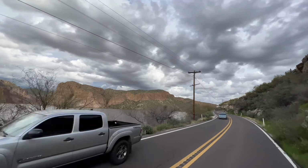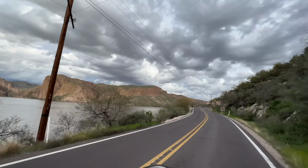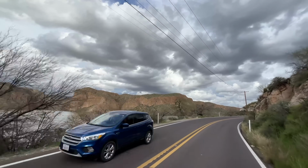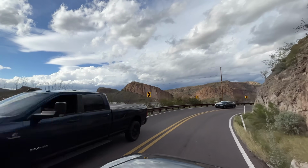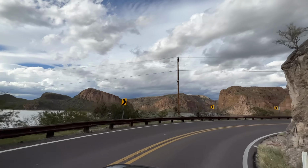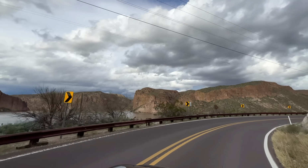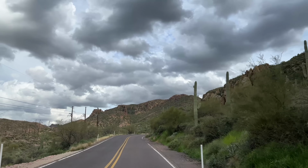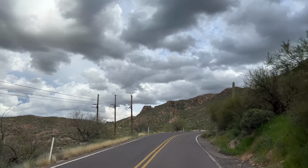This lake that we've been driving past is actually called Canyon Lake, a very beautiful lake if you want to get out there in the springtime or in the fall and get out on the water. I would say the summertime, but it's so hot out here, I don't know if you really want to be on the water in the summertime. But yeah, Canyon Lake is a very beautiful lake. Once you get beyond that, you end up arriving at Tortilla Flat.